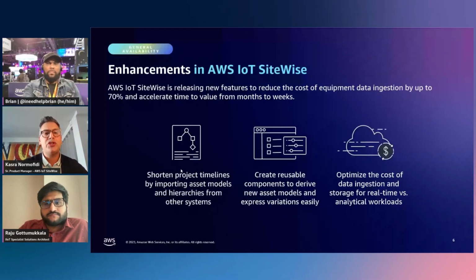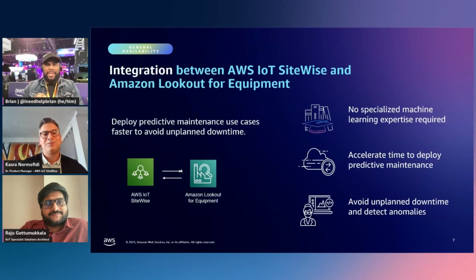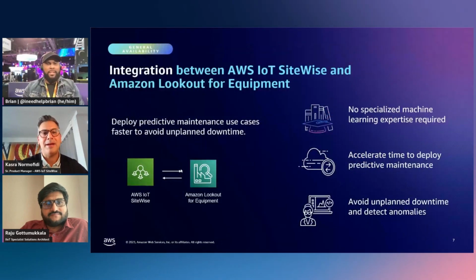What these two features enable is accelerating the time to value from months to weeks. So significant improvement in going from pilot to production for customers. Yeah, that is very significant, going from months to weeks. I mean, this has got to be a game changer for most customers who want to use this, right? Absolutely.